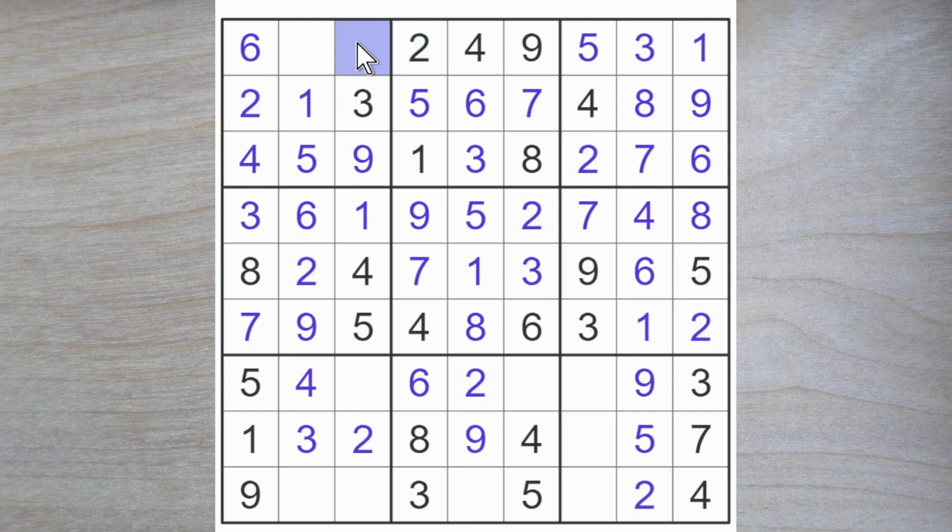Can we do something up here now? Finally, a 7 and an 8? No, not yet. So let's instead look at these two squares here. They must be a 1 and a 7. Here we can do something, because the 7 blocks down, and the 1 must go here and the 7 here.